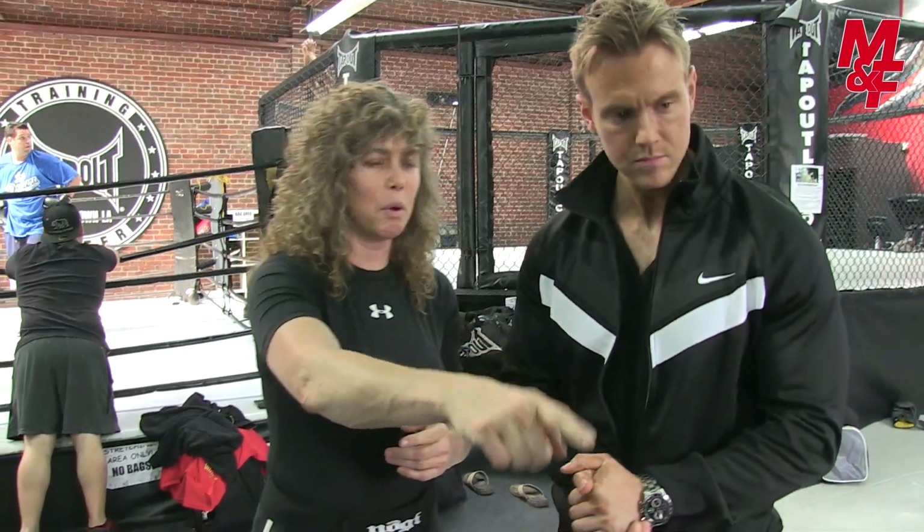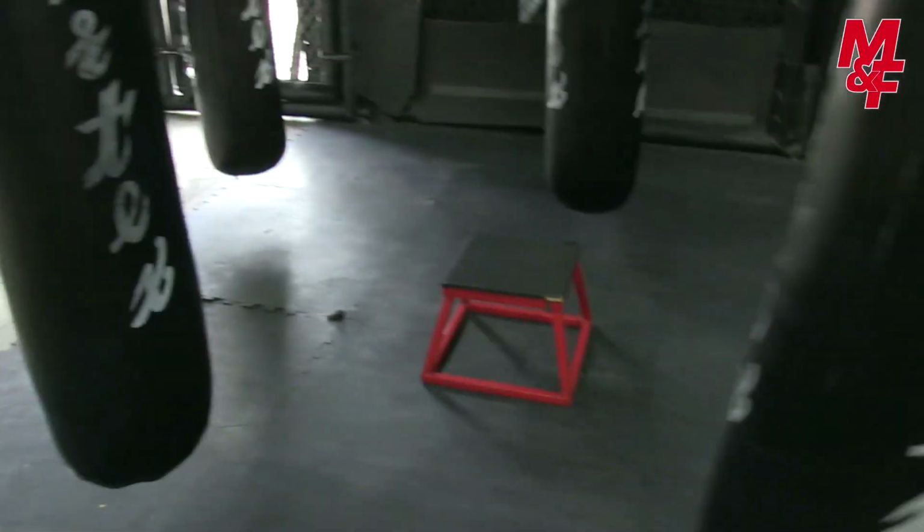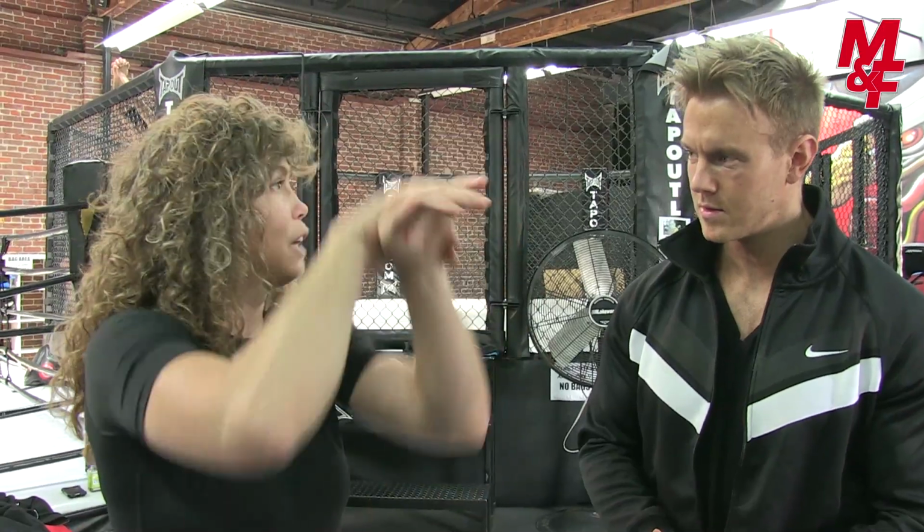Okay. For example, this first one, you see this small jumping box? We're not going to jump on it. Instead, what we're going to do is use it as a platform to grab the pole and launch our legs up as high as we can do it, which works your abs. And it also teaches you how to get your legs up as high as you can to get the triangle on somebody if you're in there, if you know the position of the guard. I think we touched upon that last time.